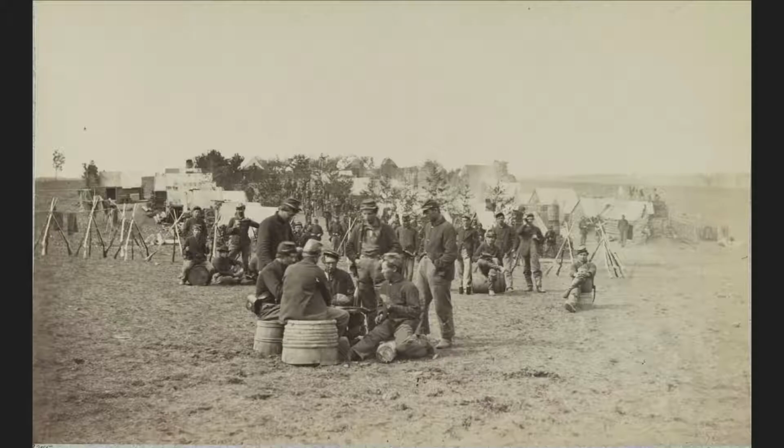The 119th is ordered to march forward after Rappahannock Station, along with other regiments, to pursue the fleeing Confederates. They reach Mine Run. Now, Mine Run is a creek or a river that we come across, that on the other end is defended by Confederates. The Confederates built this huge fort with massive fortifications and thousands of soldiers.